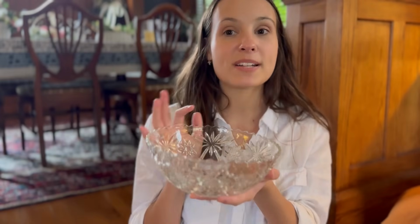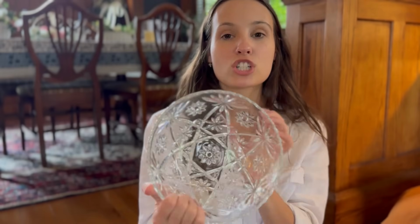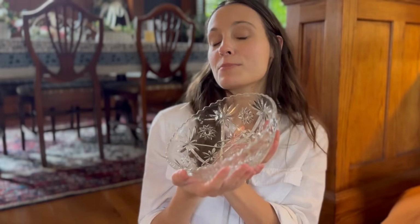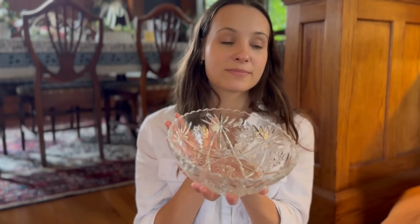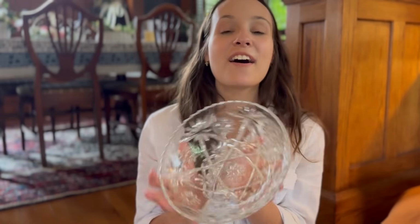But I wanted to show you guys this one. This one I'm going to take for myself. I might not be able to bring it down this trip, but I loved this bowl. I love chunky crystal like this, and I love the scallop on the edge. How pretty is that? You could serve some chips in this. That's all I'm thinking, chips right now. A little hungry. But I thought it would be really beautiful for entertaining.